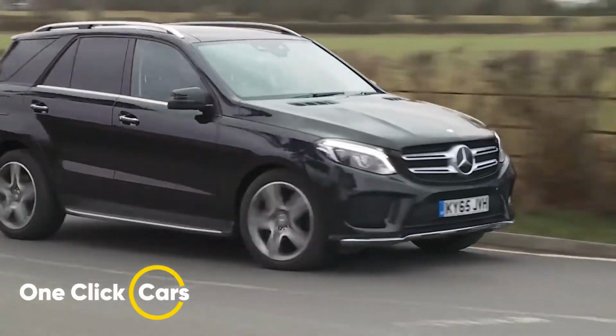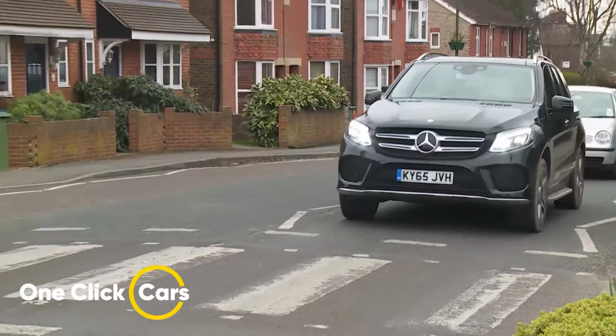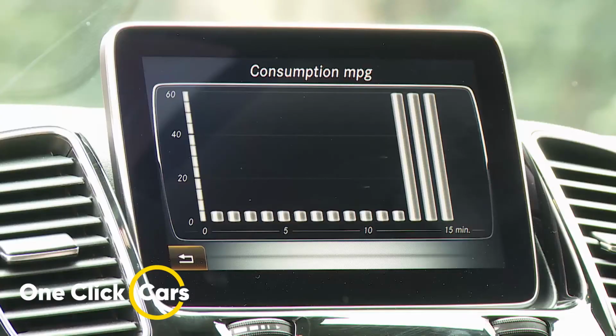Other contributory factors towards this showing include the sleek shape, the efficient electromechanical power steering, and the usual start-stop system that cuts the engine at the lights or in traffic when you don't need it. There's also a consumption screen on the Command infotainment system that shows you your recent progress in frugality.